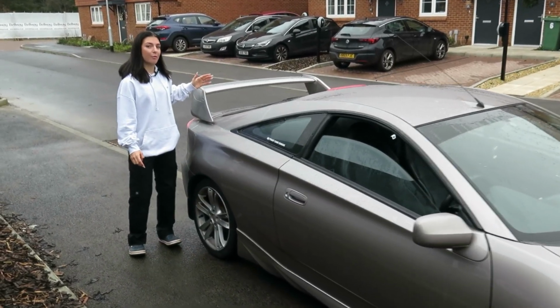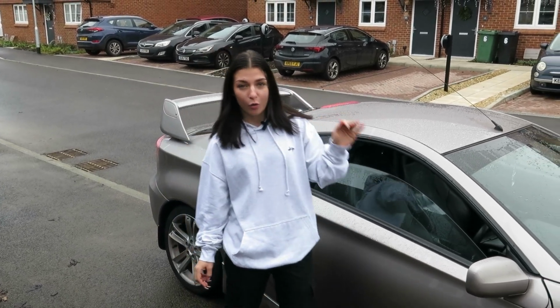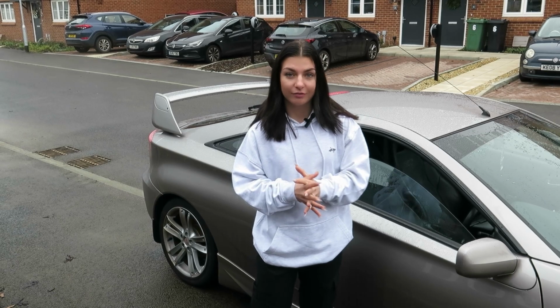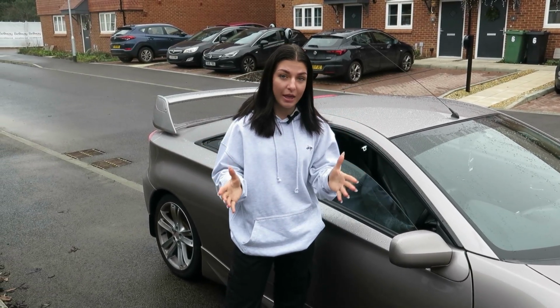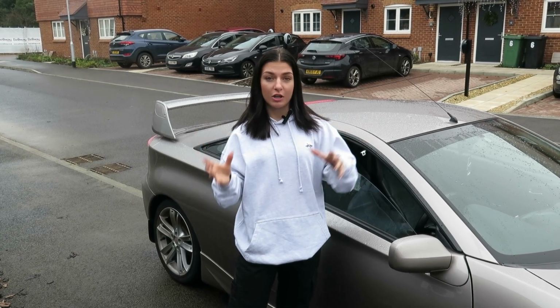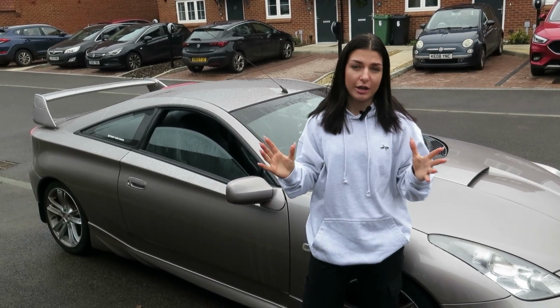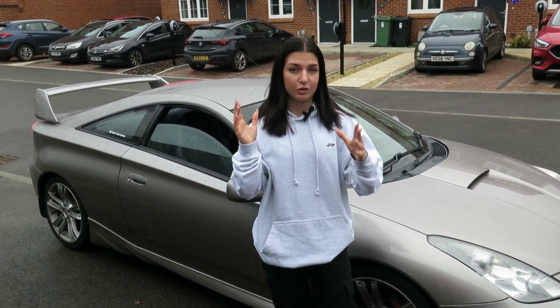That's why you got that big fat wing, because this thing produces a whopping 189 horsepower, being only a 1.8-litre engine. And with its engine capacity to horsepower ratio, this car was up there with the Ferraris and other supercars in its time. On the market at the moment, for really good condition with around 100,000 miles, they go for between £4,500 and £6,500 on average.